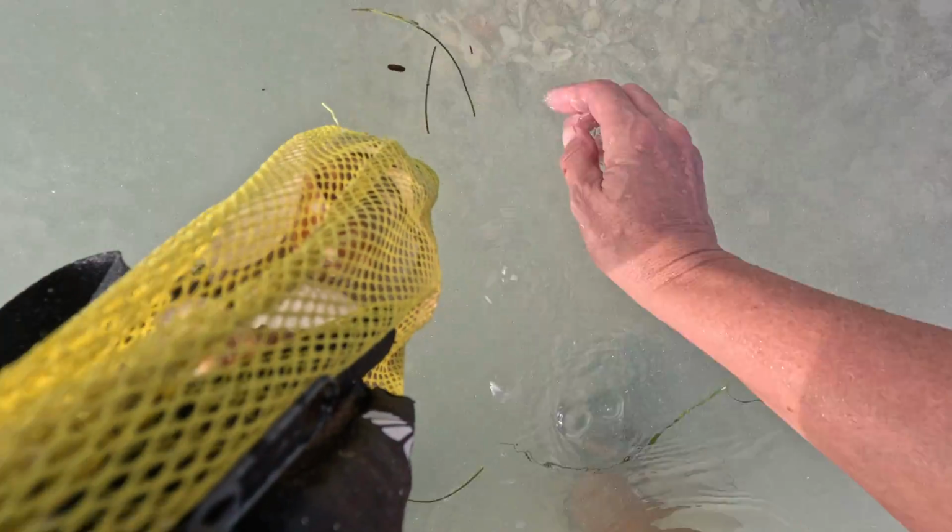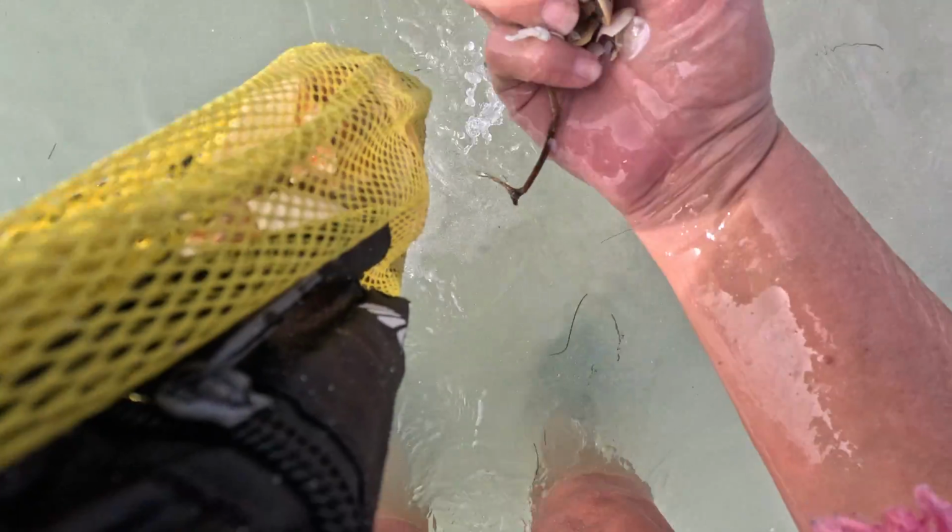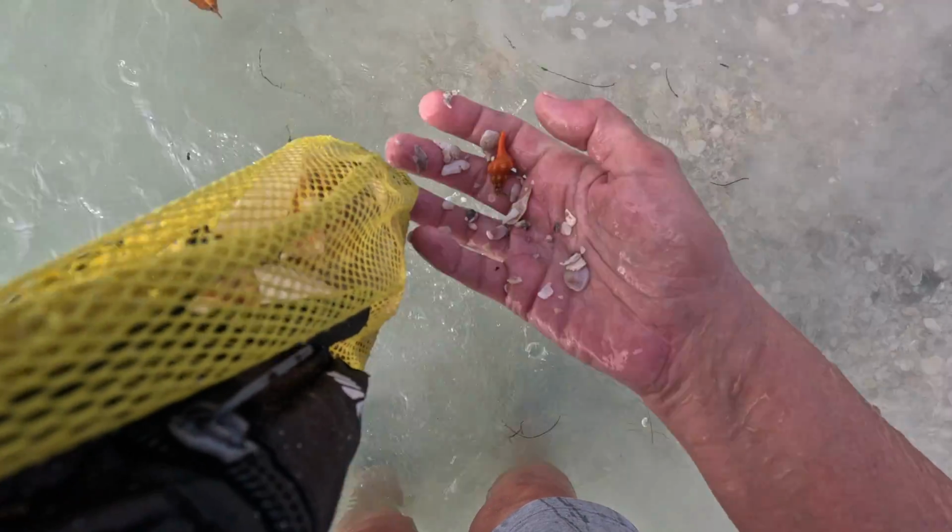And I spotted another baby horse conch in the surf. Hopefully I can get it before the surf takes it. Oh no! Where did you go, little piece of bright orange? There. Gotcha. Oh, can't keep you.